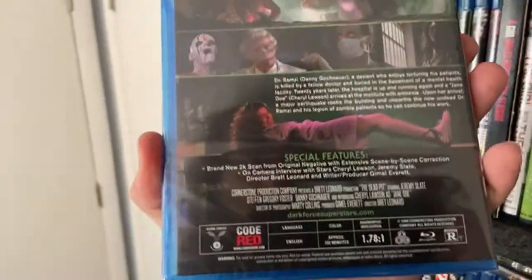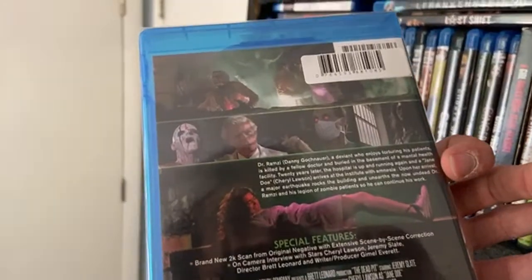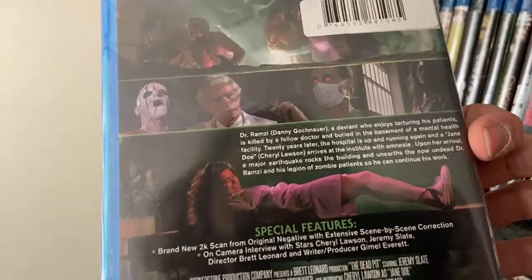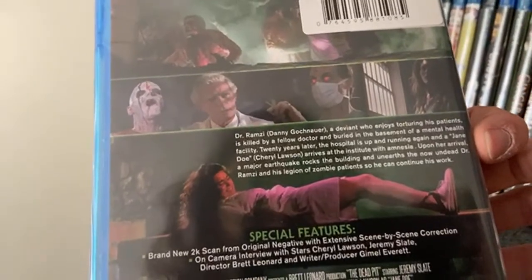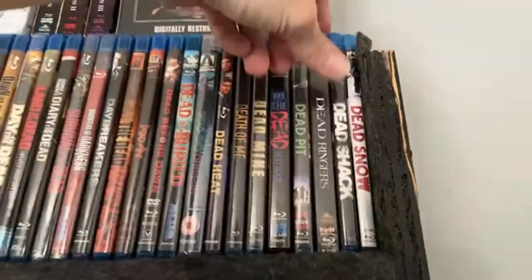Here we have The Dead Pit by Brett Leonard. This is a classic. I've always thought this was a great classic 80s horror movie. The Dead Pit takes place at an insane asylum, or it's a mental health facility, they say on the back. 20 years later, the hospital is up and running again, and Jane Doe arrives at the institute with amnesia. Upon her arrival, a major earthquake rocks the building and unearths the now undead Dr. Ramsey and his legion of zombie patients. Oh, it's so cool. So it's like a zombie film that takes place at a hospital with a whole bunch of undead patients and doctors.